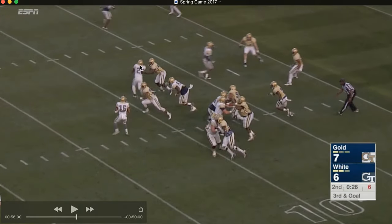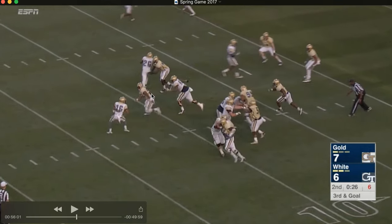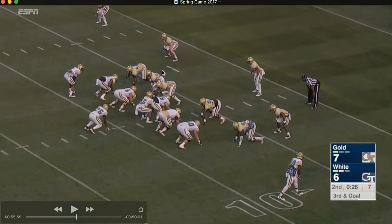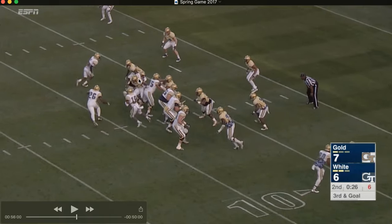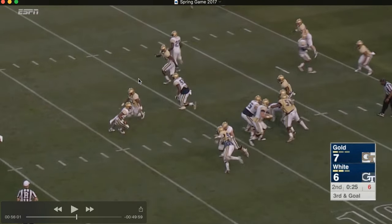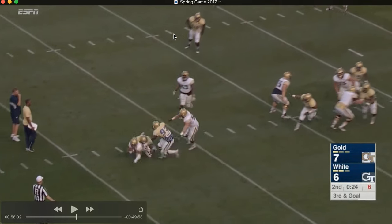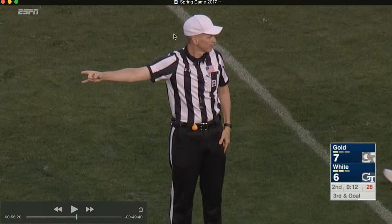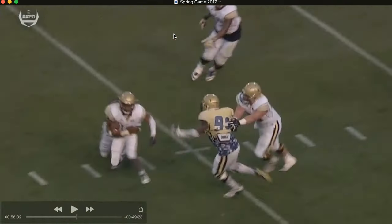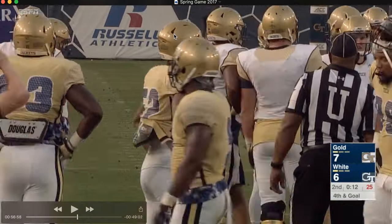Another pass play. This is going to be open. Would have been a touchdown. Just not able to stop him right here. Right here, you got the blitzing linebacker. James Lee supposed to take him. Doesn't quite get a good grip on that guy right there, and he puts pressure on him because this is going to be a touchdown right there. Third and goal. Fourth and goal. Got to kick a field goal. And that's it for the first half.